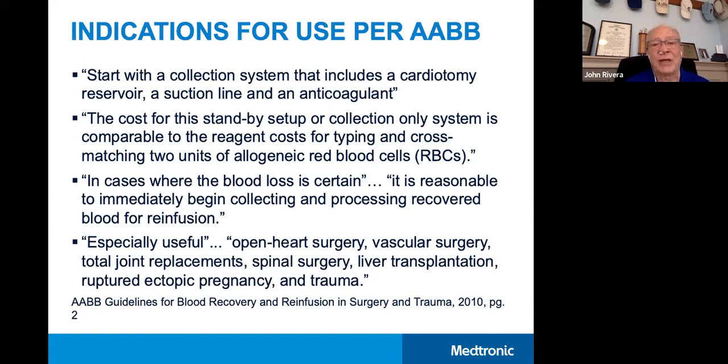So one thing we can do is save money and save time by teaching many people how to set up this standby collection system. And every operating room has a waste collection system that is very similar to an autotransfusion collection system. Of course, the difference in autotransfusion is that you have an approved large volume collection reservoir for blood with different levels of filtration.